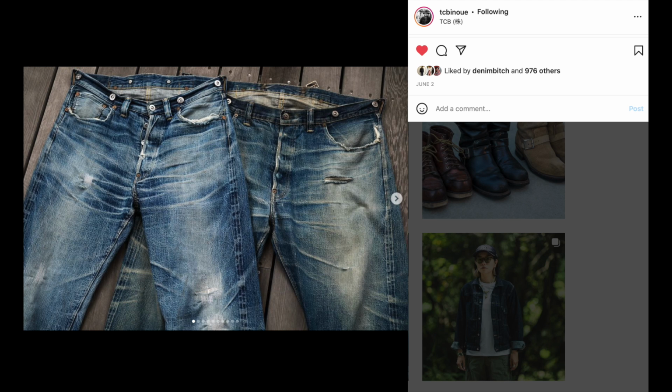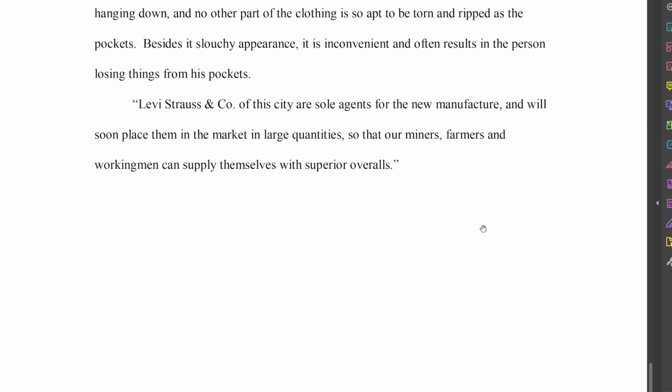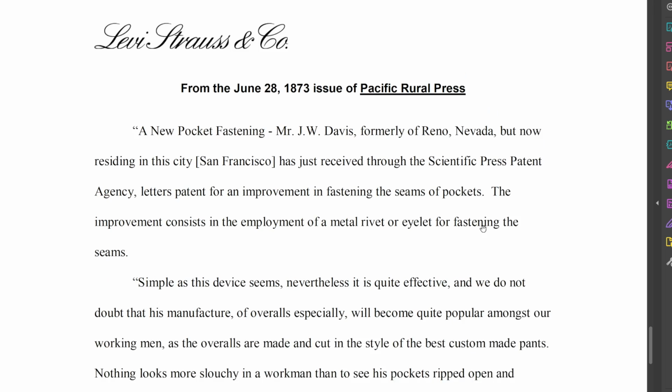But you never have problems with the pockets. And who would have thought? That's because everybody uses rivets now. Whereas the issue used to be they would work and work and work until the pockets were falling off and things were falling out of their pockets, now the rivets have fixed that. And so our pants now last so long that the pockets will stay intact long after the rest of the jean or duck canvas work pant or whatever it is is torn to shreds. So thank you, Levi Strauss and Jacob Davis. Very cool. It was cool reading this document.